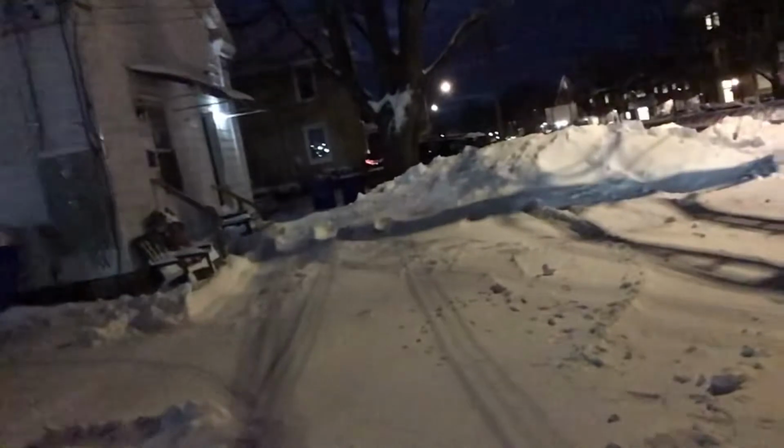Brr, it's really cold. Look at the huge pile of snow from all the snow plowing. Look at all the snow. Look at all that. This is pretty crazy, isn't it? But this is the aftermath to the snowstorm that we had earlier today. It's pretty intense. Everything's all plowed now.